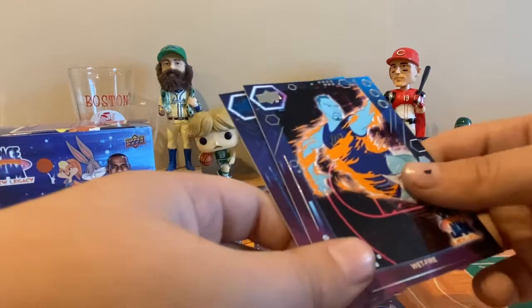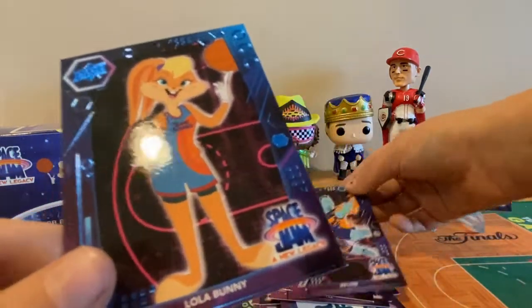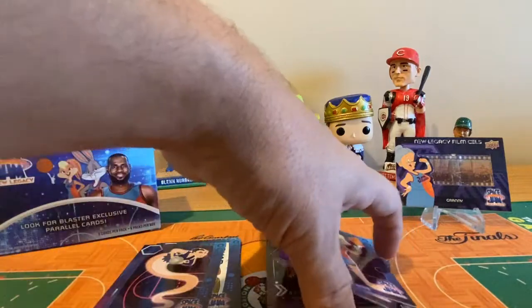We got the Klay Thompson. Wet Fire Klay Thompson selfies. Hey, Trader Abe's girlfriend, Lola Bunny. That's his crush. That's one of the blue parallels right there.